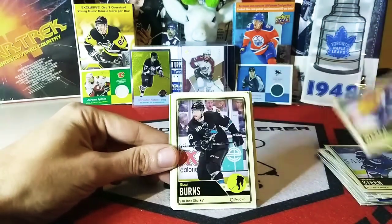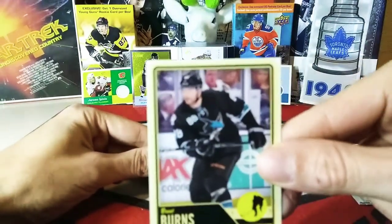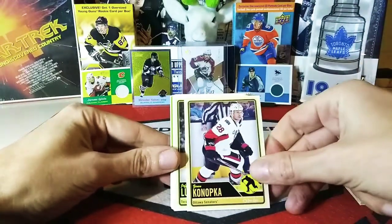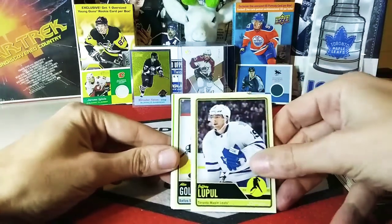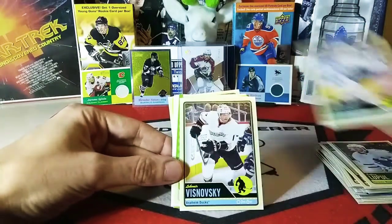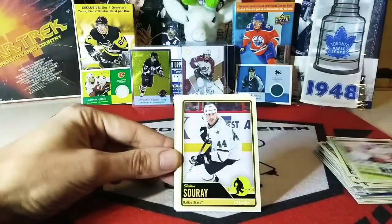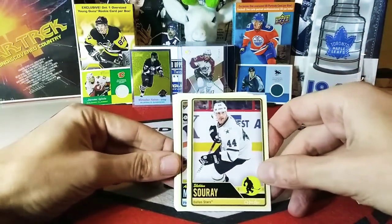All right, Shea Weber. Brent Burns. Beardless Burns. Get a good look at that. There you go, beardless. Zenon Konopka. Jeffrey Lupul. Talk about injury bug there, his whole career. Alex Goligoski, Lubomir Visnovsky. There's a marquee rookie of Sven Baertschi. Sheldon Souray. Oh man, he had a blast in his prime, let me tell you.